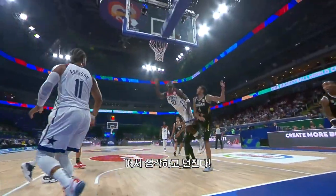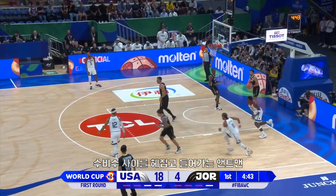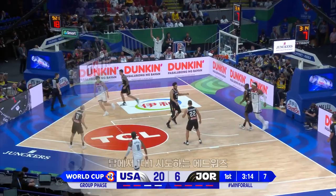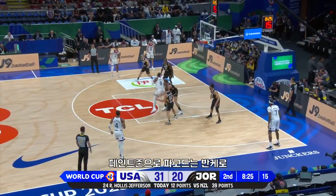Three-point play. Sliding between defenders. Edwards goes up and scores it. Anthony Edwards. And you can even throw Hart in there. Well, you take those guys, those starters off as Hollis Jefferson goes in. You can look at his numbers there.